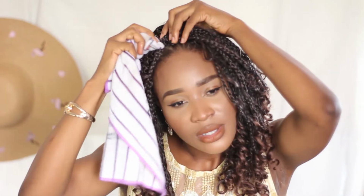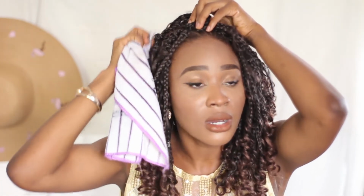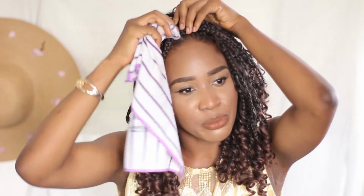So you want to be dipping it back into the water as you're going. You know, doing this, I'm already feeling a soothing relief on my scalp. It already feels like there is more air, there's more space to breathe. You know what dandruff does? It just takes all the breathing space on your hair.